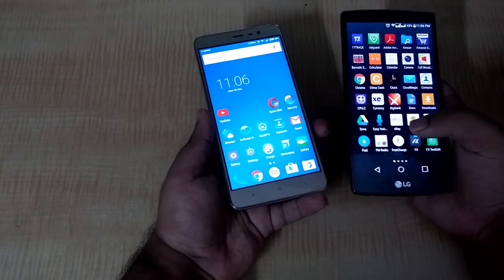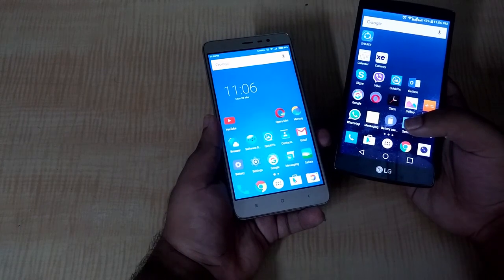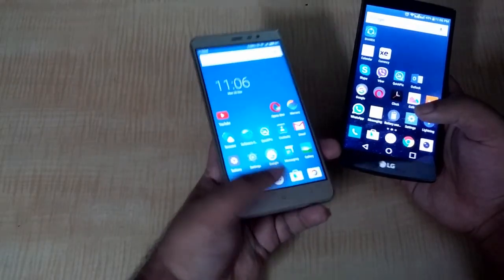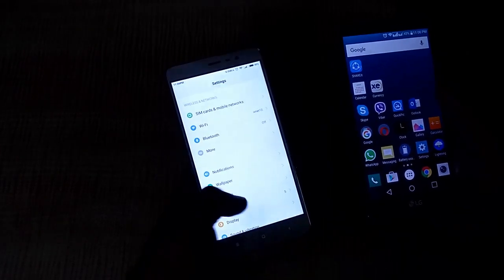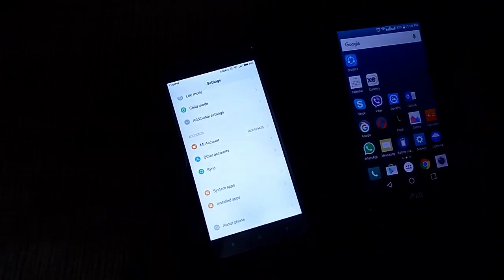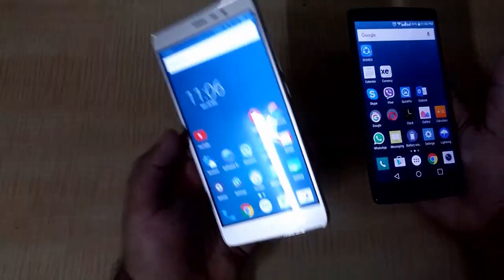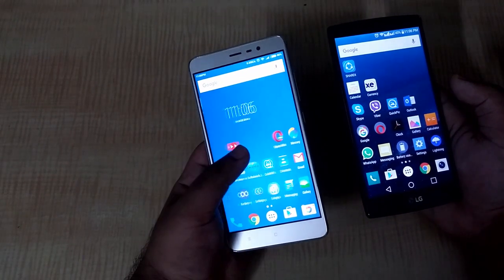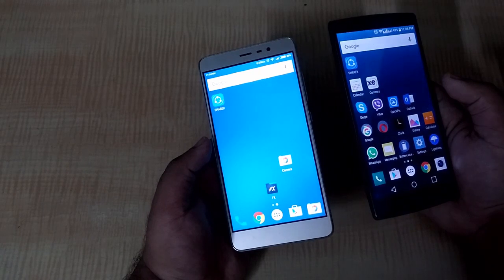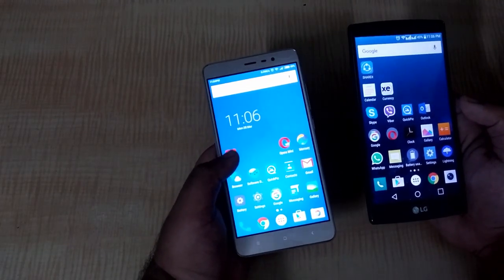In terms of the software experience, the G4 still manages to have Android 6.0 Marshmallow as an OTA update, while the Redmi Note 3 currently is running the older Android 5.1 Lollipop with the MIUI 7 overlay. So it's basically a tie in terms of the software experience that you get on these phones. Both phone software have their pros and cons, and it really depends on personal preference on which you tend to prefer. The last major item we are going to inspect today is the battery life.